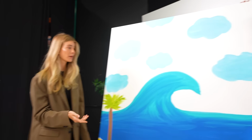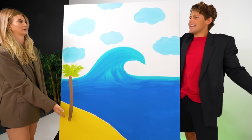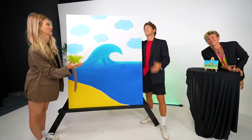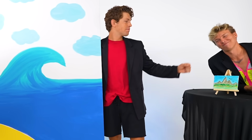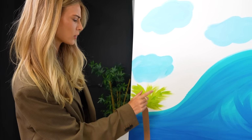I honestly didn't. But again, sand. What? It's not yellow. Yes, it is! In what world? It is like a creamy tan color. It could be yellow. And where are you guys? Palm tree, very detailed. We got dark green, light green.